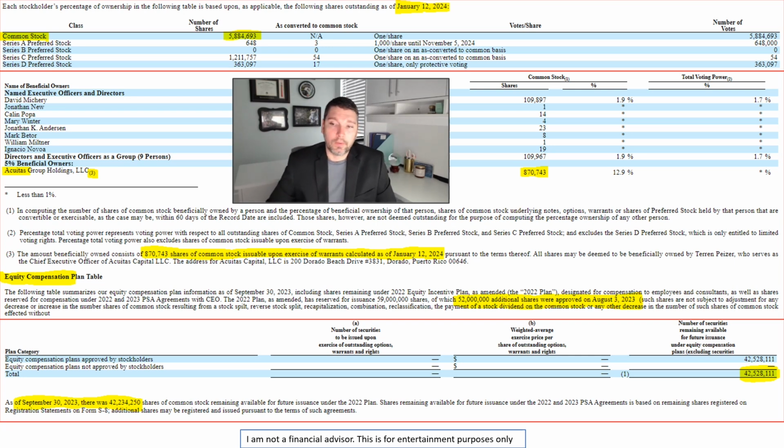So we have 42,528,111 shares still remaining, and we do know based off of the provisions here that those are immune from the reverse stock split. But Mullen's already placed back 10 million of those shares, as we know that this took place before the last 1-for-100 split, as this was dated for September 30th.